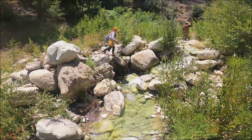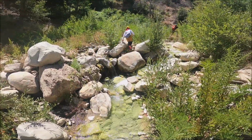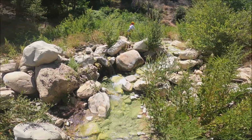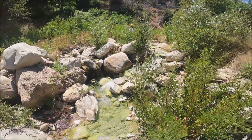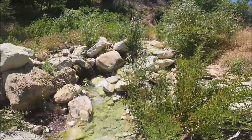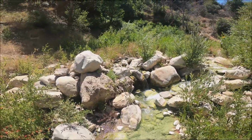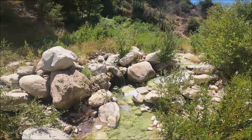Lots of boulders over here on this trail. And from past YouTube vloggers, there's extreme wildlife going on over here. When they say extreme, you know, snake, rattlesnake fits that category.